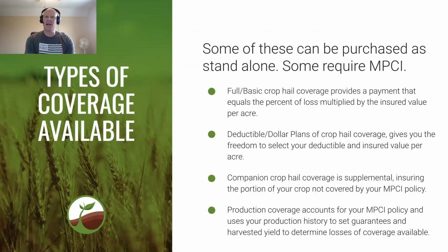So before I said that we'll look at about 3 different types of hail coverage, and you see 4 bullet points here. And why is that? Well, the first 2 really belong in the same bucket. The reason we separated them out is point number 1 talks about dollar per acre coverage called full or basic. Those terms are interchangeable. Either way, it means dollar per acre coverage with 0 deductible. Basic is a good term for it. Full is also a good term.